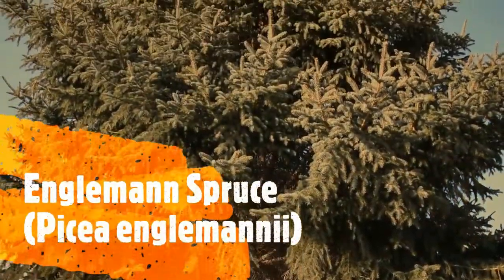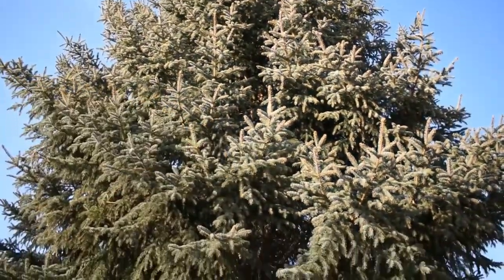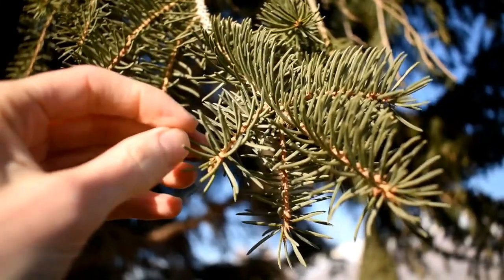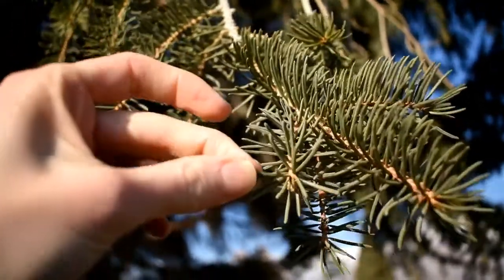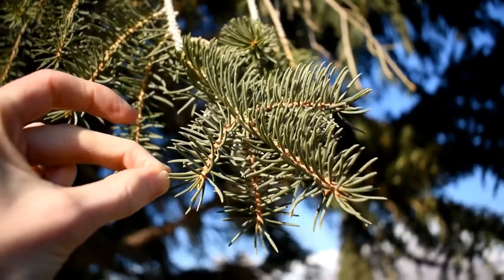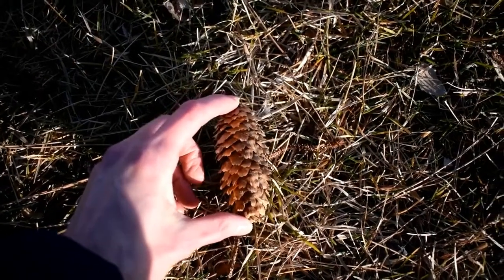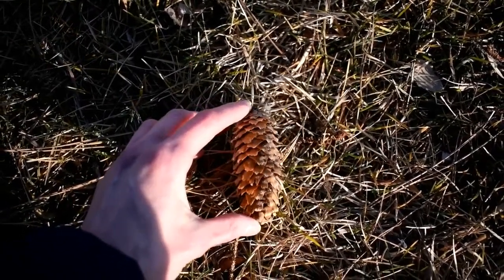This is an Engelmann spruce. It's actually pretty similar to a blue spruce in a lot of ways. So the needles of the Engelmann spruce are a little bit more flexible and less prickly than the needles on a blue spruce. Also, the cones on an Engelmann spruce are just a little bit smaller than cones on a blue spruce.